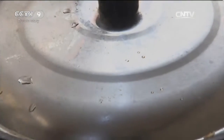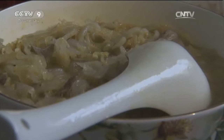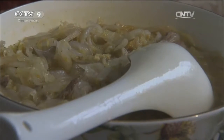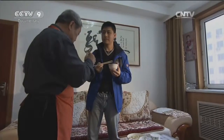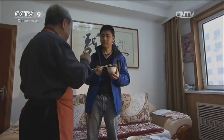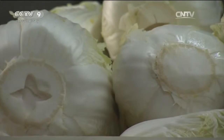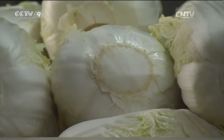Wu says this dish was featured at a banquet when Premier Zhou Enlai visited Harbin. The premier was very impressed. A master chef demonstrates how the fermented cabbage is made.